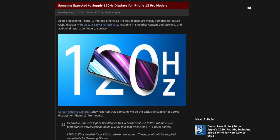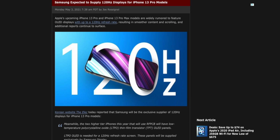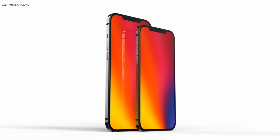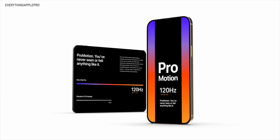Fast forward to this year with the 13 Pro, it seems like a done deal, fingers crossed. We're hearing Samsung is the exclusive supplier of these displays with LTPO backplane technology for the Pro and 13 iPhones. And yes, they should finally have ProMotion displays. Apple's gonna put a bigger battery in there. It's not gonna be an issue this year. At least that's the theory, that it is a done deal this year.